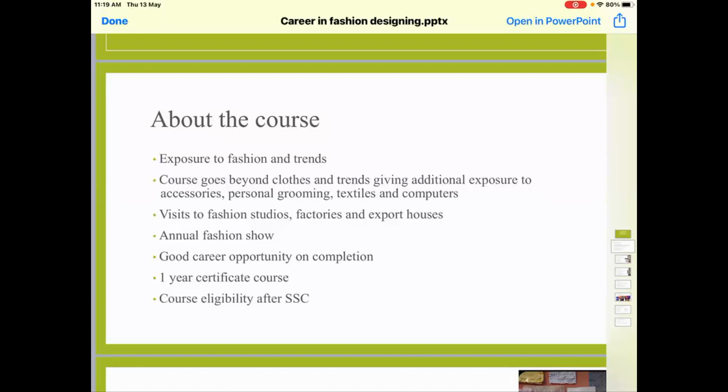Personal grooming, textiles and computers, a very important facet of fashion, because without textiles, you will not be able to produce or manufacture or design any garment. In this course, various visits are done to the fashion studios, factories, and export houses so that you get real first-hand information and knowledge about fashion.